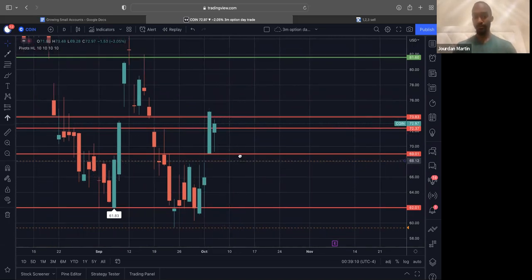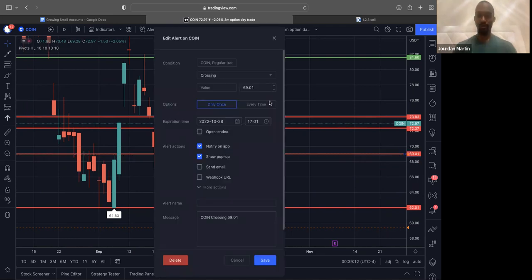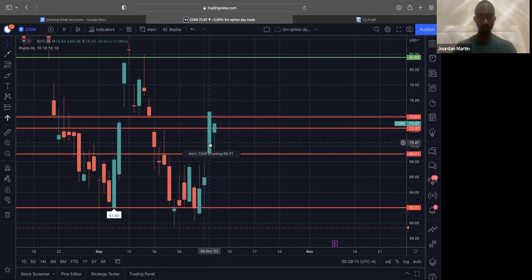So for Coin, I'm going to move my alert up right below the outside day. This low was 69.08. I got the alert set at 69.01. I'm going to be targeting the gap fill below if we can break out of this inside day. You might get a little support bounce around these wicks, but ultimately I'm looking for the gap fill down to 65.95. So about a $3 move, or $2 move.